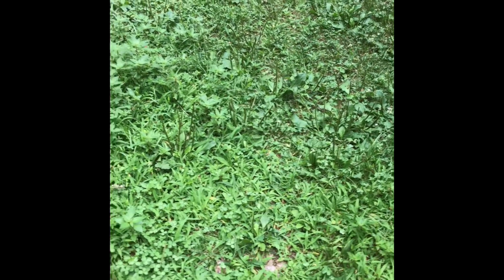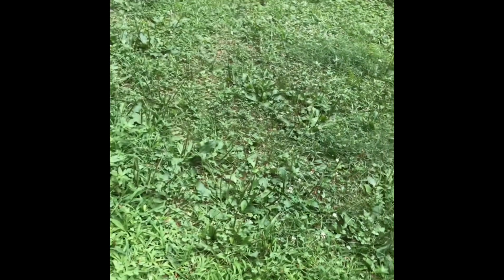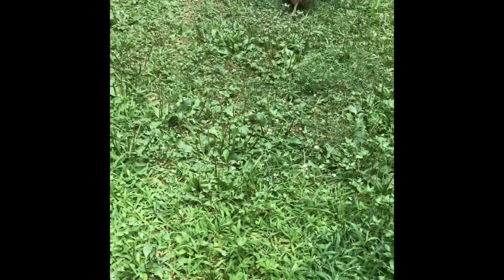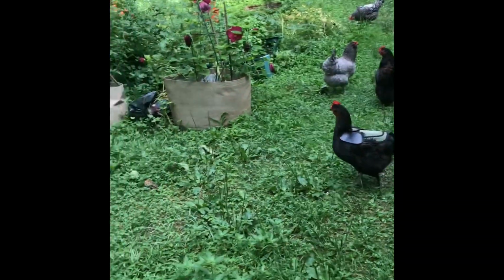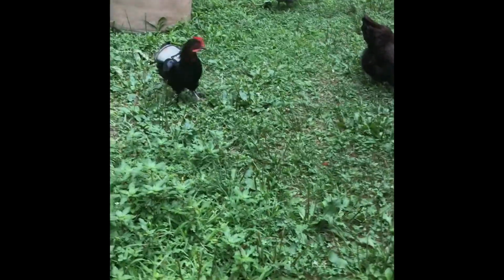I can show you Dallas and Groucho later on. Just feeding them some tomatoes. Hermione gets most of the food. We give her the food before anyone else gets to. The others usually peck her. Whenever she gets one, the others try to get away from her. And so that's why she gets to eat first. But right now she's gotten quite a lot of tomatoes already. So I'm gonna go show you Dallas and Groucho.